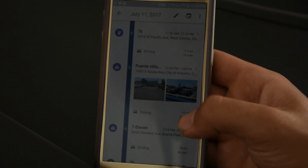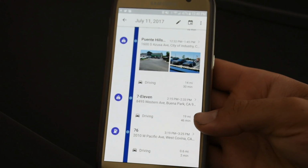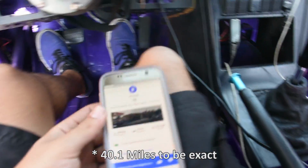And then from Chick-fil-A to that 7-Eleven, we did 14 miles. And then from that 7-Eleven back to the 76, we did another 19 miles. And that completed our trip. And so that means we're at 40 miles on the dot. All right, so we'll see how much we fill up.